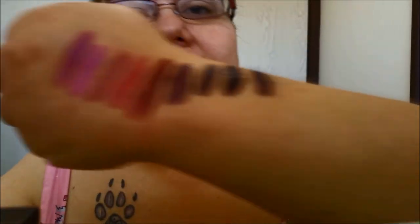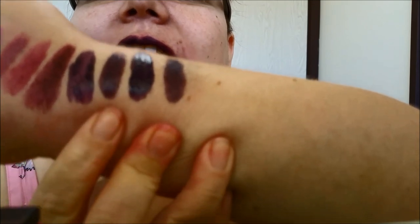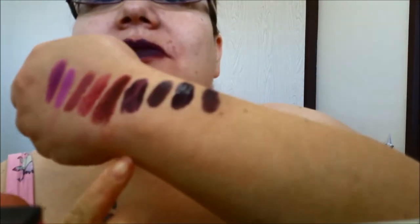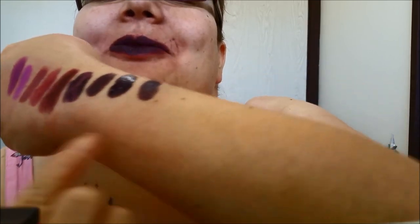I think that one's very similar to the Katie one. Can you see that, guys? Cyber is very similar to Katie. So that's Katie there, and there's Cyber there. So those are all my purples. You can see I've got a wide variety of purples. I love the fact that it goes from straight to wonky.